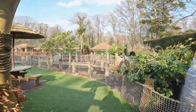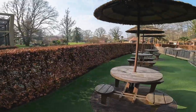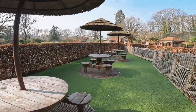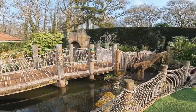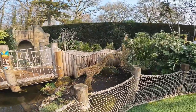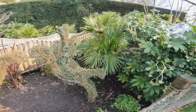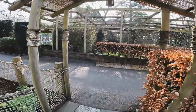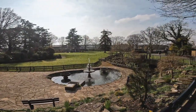There's quite a nice little seating area here. It's kind of off the beaten track a little bit if you want to chill out for a little while, and then there is a little walkway across here, across the little pond. I'll go and explore that in a minute. And we've got some topiary birds having a little smooch. They do put quite a lot of effort into their gardens and the overall presentation and landscaping of the park here, which is obviously awesome to see.